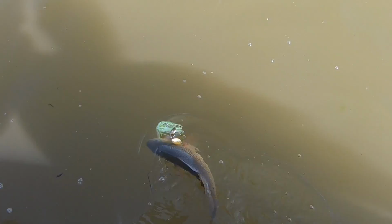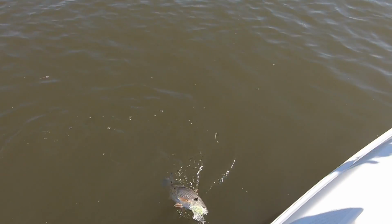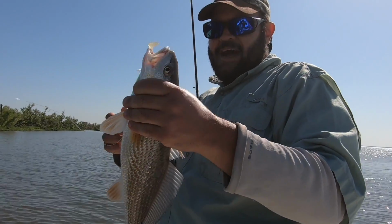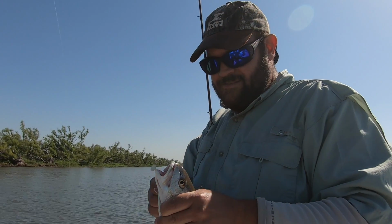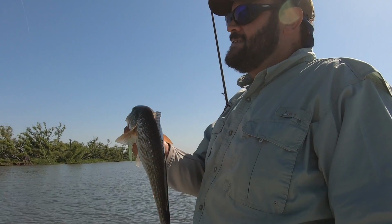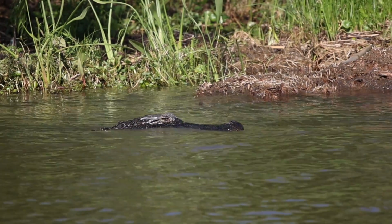Catching redfish in Lake Cataouache in the mouth of the cut of where the Davis Pond Diversion dumps in. Now, this is supposed to be just fresh water here, but obviously it's not scaring all the saltwater fish away because the redfish are up in here eating. Pretty little fish, man. What a great little nursery ground we got going on here. Coming out of the Mississippi River here at Davis Pond, feeding here in the Lake Cataouache.